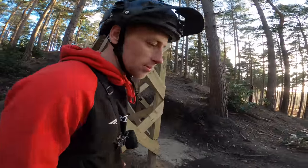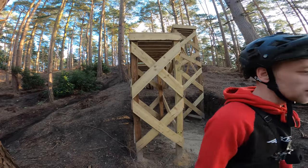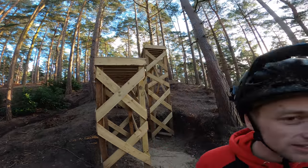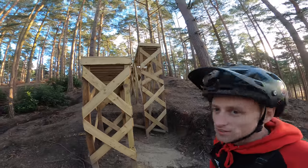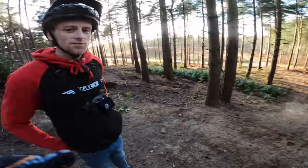It's like jumping off a building. This size drop is what you'd have to flip and 360 off of. Wow, which is terrifying. You imagine that at the start of your run every time you've got to spin off of it. Crazy, isn't it? And then this is the lander here. Gives you sleepless nights.